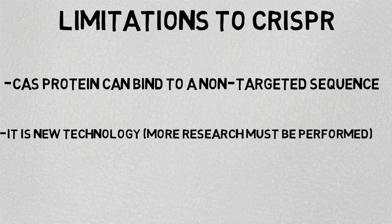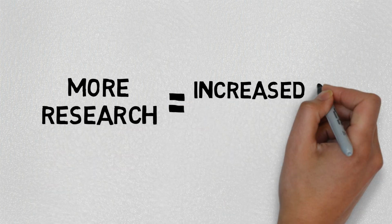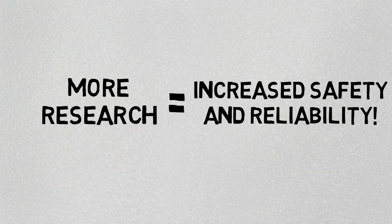With future research on CRISPR and new additions to the procedure, CRISPR will become a safer and more reliable method of gene therapy and genome modification. With the number of research papers being published about CRISPR each day, it is only a matter of time before CRISPR procedures are widespread and used in every clinic throughout the world.